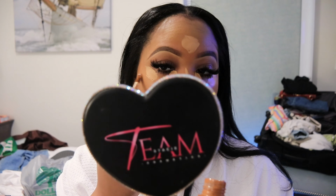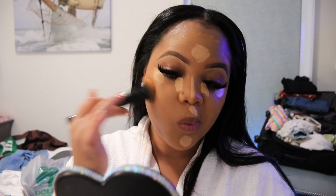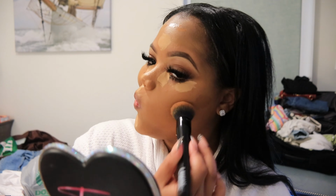For my contour shade, I like this shade. It's very, very warm. I'm going to use the Juvia's Place Radiance foundation, and that is in shade 3. We're going to use that to warm up my skin. I already got a tan while on vacation, so this wasn't as dark as it usually is on me, but it still got the job done. So we're just going to go ahead and blend this out.